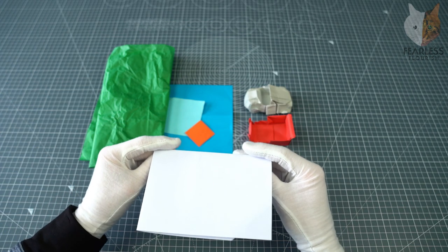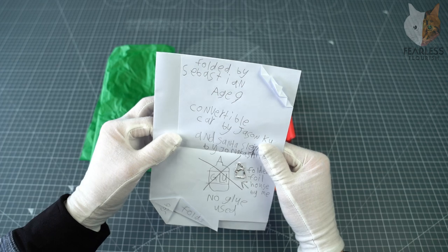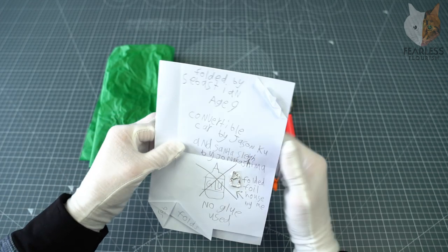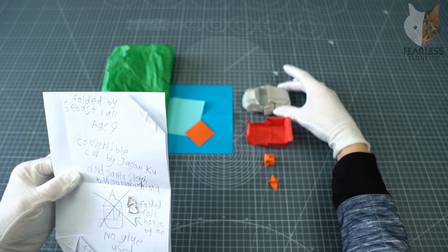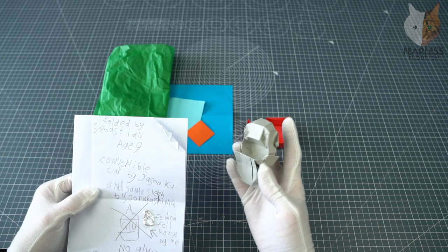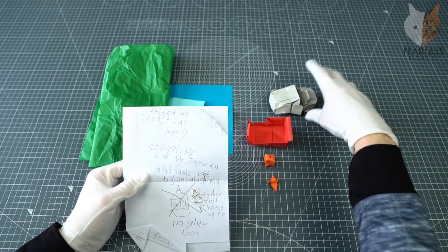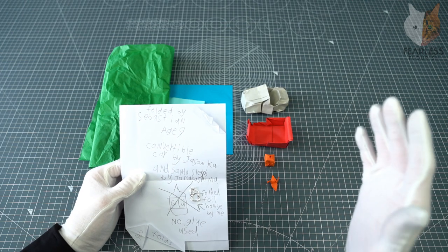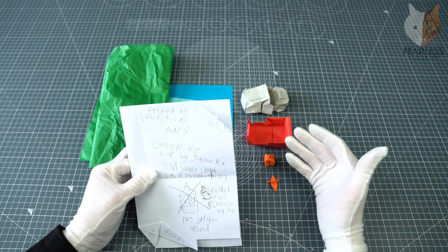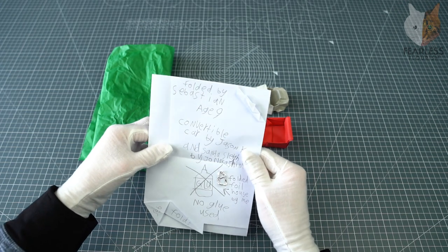So in the letter we have, this is so cool, folded by Sebastian. He is 9 years old. A 9 year old made this car. How cool is that? That is so nice. Thank you so much, Sebastian. This truly means the world to have your work, your models, your paper in my possession that I will take care of forever. Thank you so much, Sebastian.